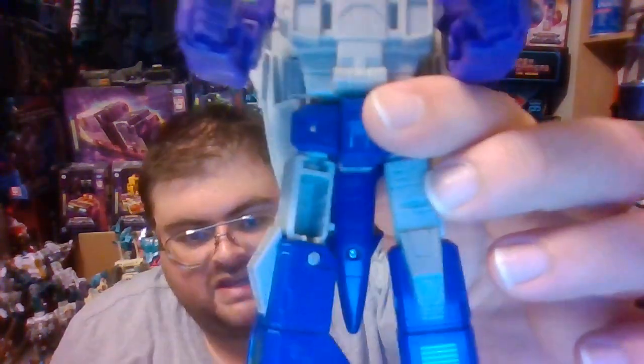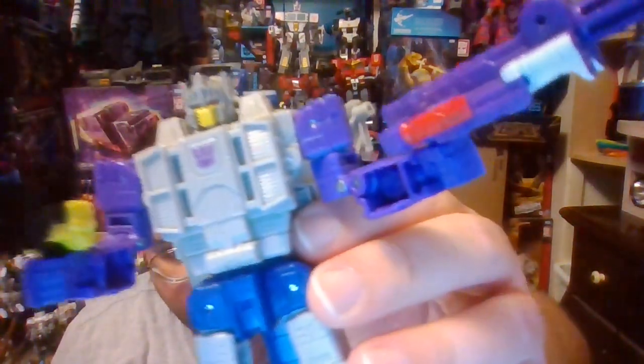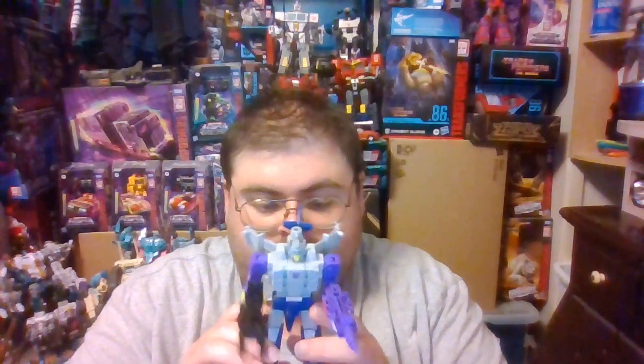One minor nitpick that I have is that his eyes are hollowed out. Same thing with the forearms. At first glance, you might think that the forearms are hollow because the hands rotate into them, but unfortunately, they do not. So that is a bit of a shame there.